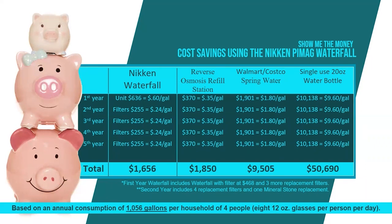If you are buying single use 20-ounce water bottles over 5 years, you will spend over $50,000. Now, that amount of savings over a 5-year period could get you a new car, right? I mean, you're saving over $49,000. So single-use water bottles or a new car. There's a choice for you.